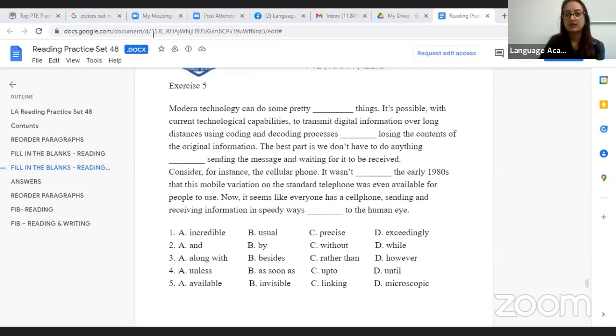Okay, let's check the answers. Modern technology can do some pretty dash things, pretty good things. It's a good sentence, so we can say incredible things. Usual would be a very common word, so why are they explaining if it is a usual thing? So we'll say incredible things, and all of you have got this correct.